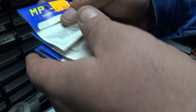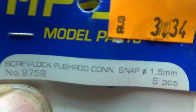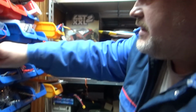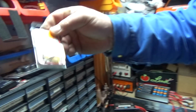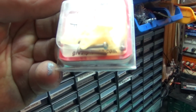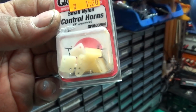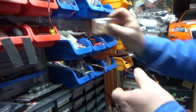Look at this, all sort of stuff. Look, everywhere you look. Self-lock, push rod, snap. Look. All sort of things that you don't even know that you need, but if you don't have them, you're pretty much screwed. Look at this. This is all the stuff that I have bought in that storage. Look, all that you need. So this is it. Yes.